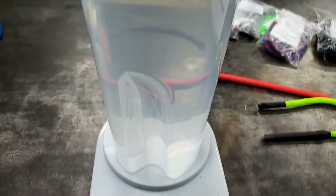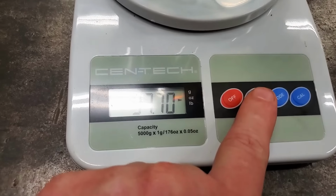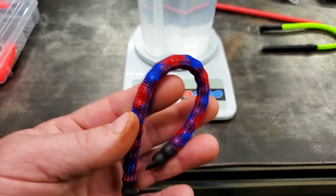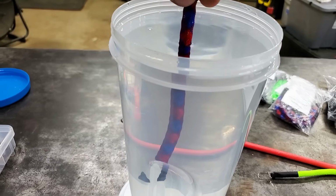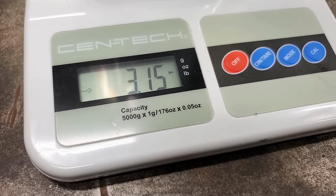Now we got just a container filled with water. And what I'm going to do is tare this out. Now this water's on it and it says 0. We're going to take Freddie's weight and put it in the water. And it still weighs 3.15 ounces. That's exactly what it weighed before.